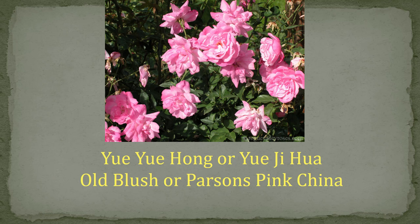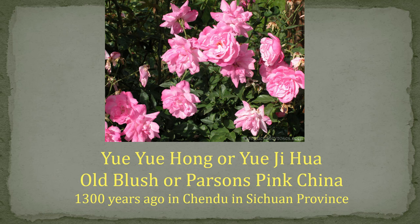And they began to grow it. That was 1,300 years ago. And they began to spread it throughout China because it's called a monthly rose. Here we call it Old Blush. And if you'd like to attempt the Chinese pronunciation of those names, you're welcome. But that is the parent that gave us repeat bloom in all of the modern roses today.